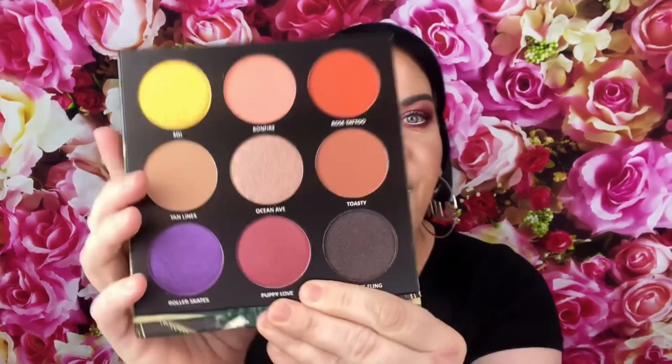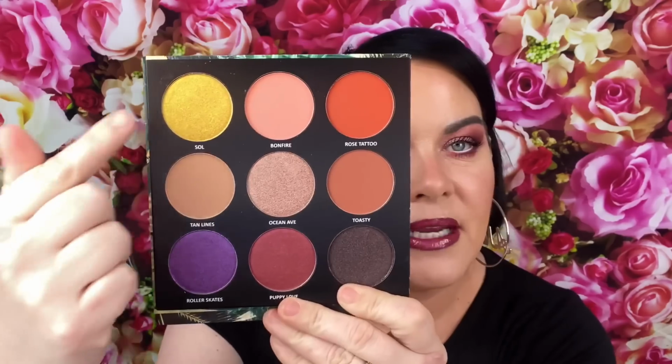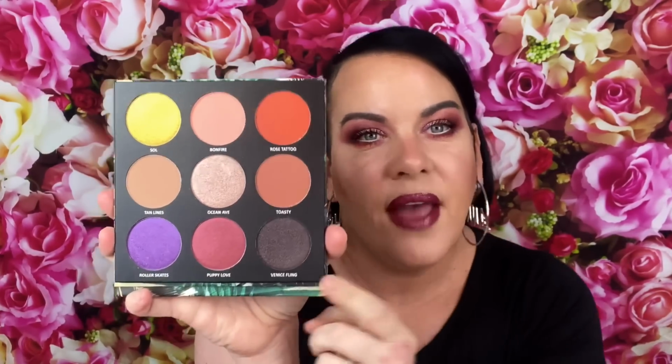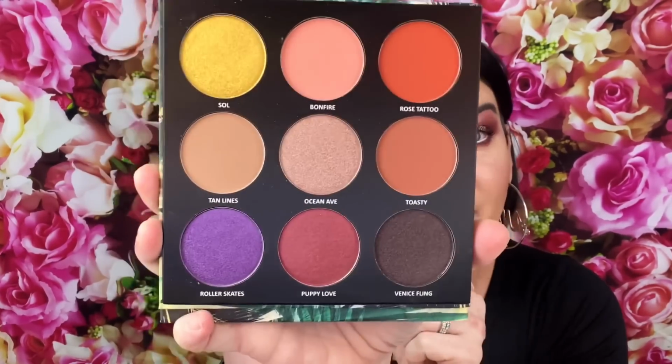So let's see what she looks like. All right, and the same packaging as the outer one. And I wasn't expecting that. Okay, so you get a nice full-size mirror, but I wasn't expecting the shadows to be so big. I thought they were going to be like the smaller ones. This is kind of the same size as Juvia's Place shadows. So this is a pleasant surprise.